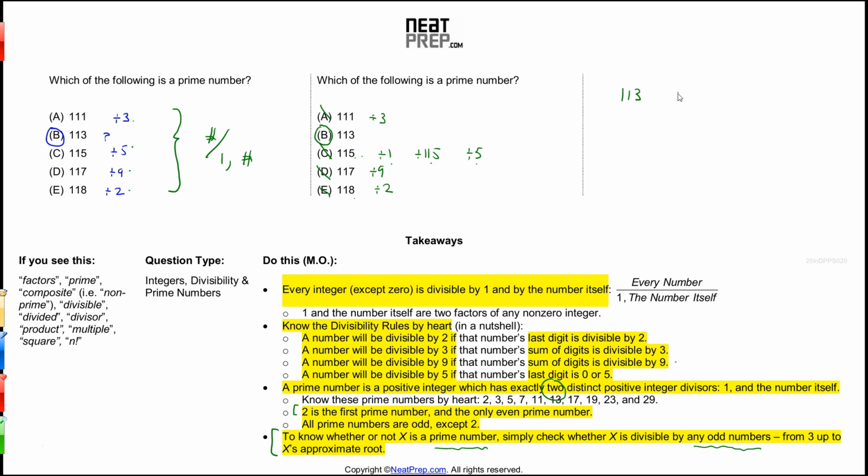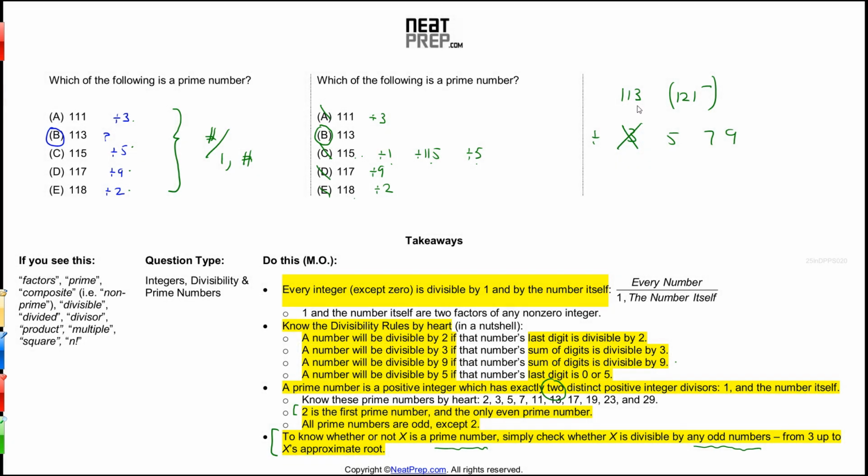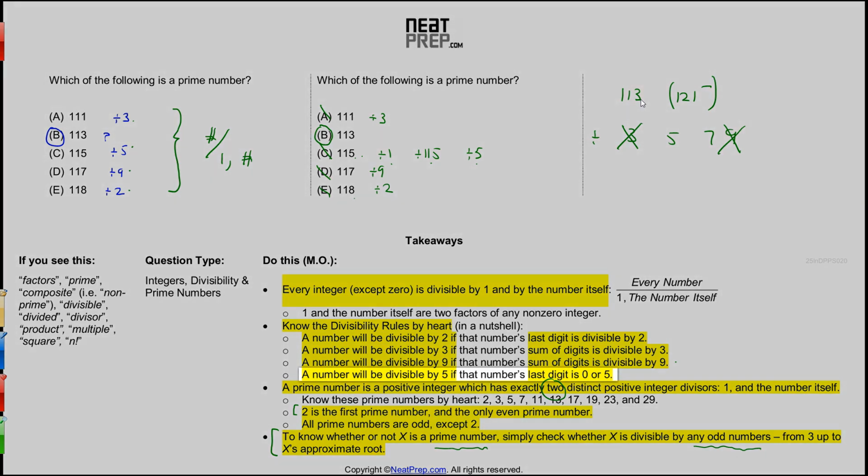113 is less than 121, so 113's approximate root is less than 11. This means that we need to check whether 113 is divisible by 3, 5, 7, or 9. Piece of cake. 113 is not divisible by 3 since its sum of digits is 5. If 113 is not divisible by 3, it's not going to be divisible by 9 either. 113 is not divisible by 5, since it ends with 3 rather than with 0 or 5.